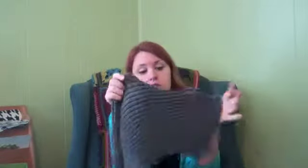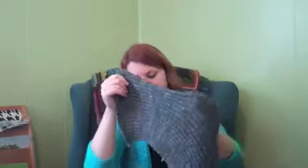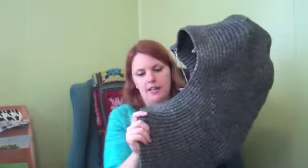And it is called a wedge because it flares out. There's lots of short row shaping, and it flares out. So when it's all done, it'll make a circle. Then the circle will connect. It'll come back around here, and this actually goes across your lower back.